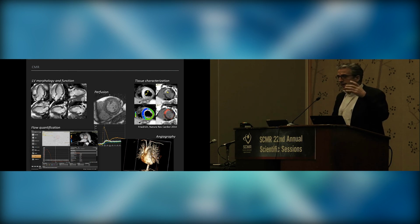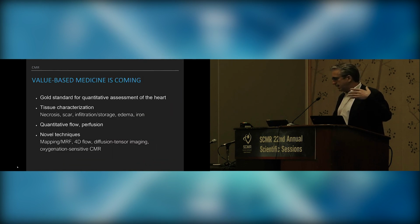Now, why is that especially important? We cannot afford a healthcare where we apply an expensive imaging technique to everybody. And in North America, but also in other healthcare systems, we move more and more to a value-based medicine, where it doesn't matter how many MRs you have read on that day.